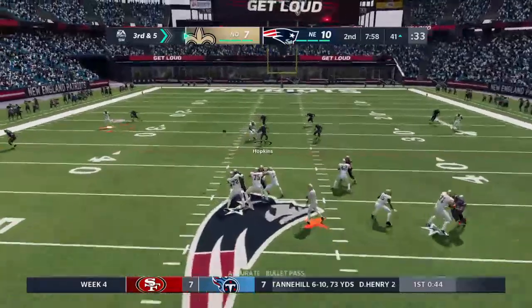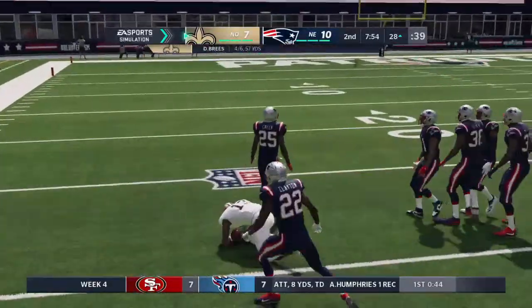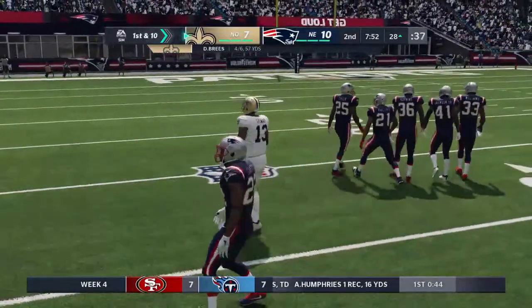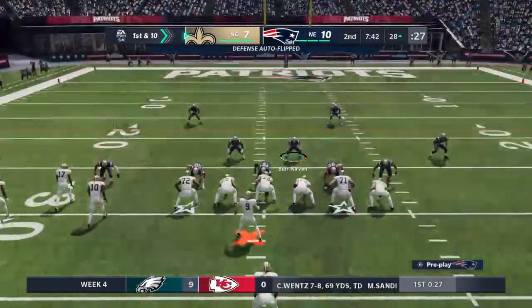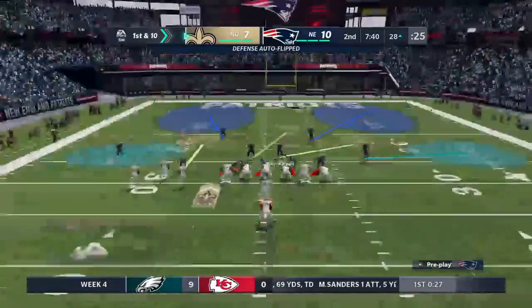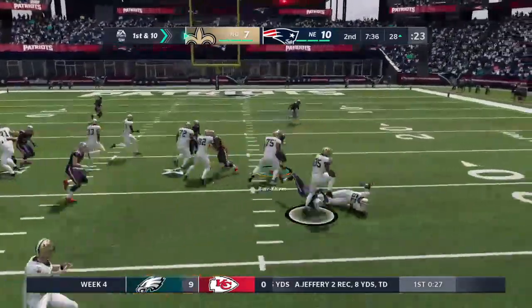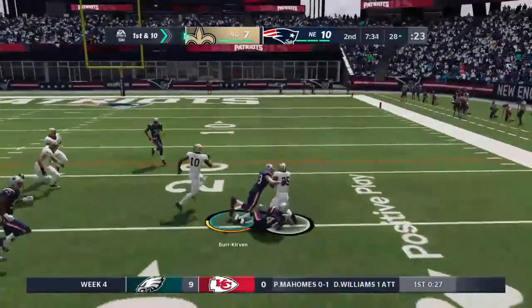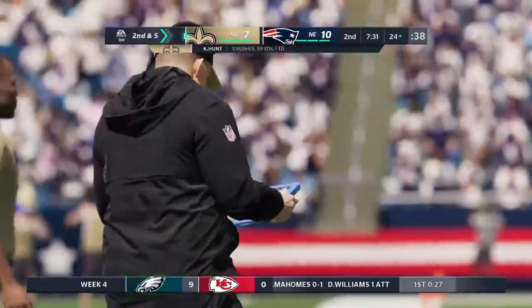From the gun on 3rd down, Breeze. Open man is Michael Thomas. And he's got another 1st down as the tackle's going to be made at the Patriots 28. Breeze on the hook up to Thomas for the New Orleans 1st. 1st down, Saints. On 1st down, they'll run with Hunt. Stopped at the 24-yard line after a gain of 5.